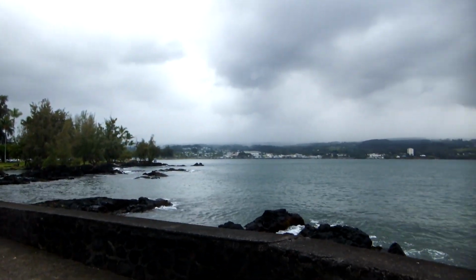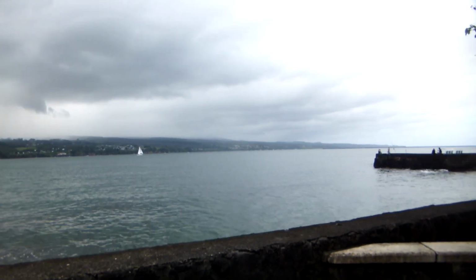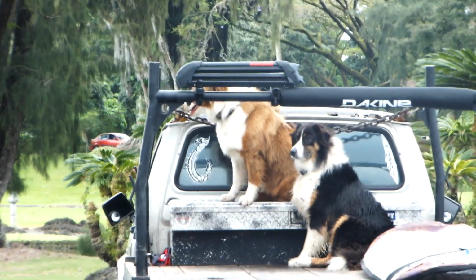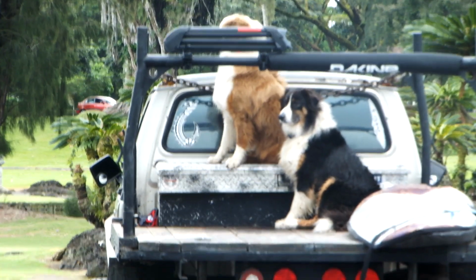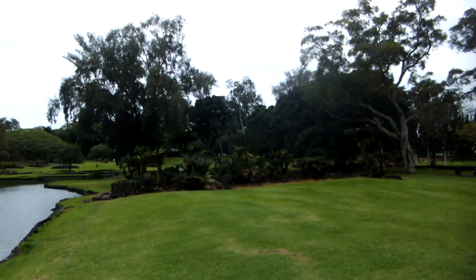This place was kind of like a botanical garden, but very flat and very open space. And we just walked around a little bit, took some pictures. It was very pretty, and they had a few Japanese style decorations as well.